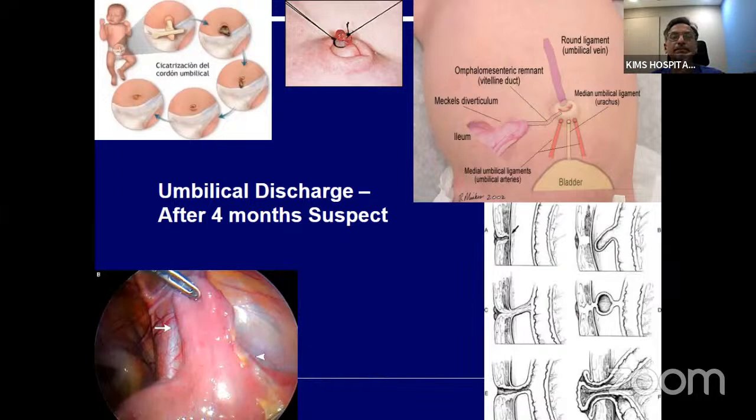But after 3 months of age, if it is still persisting, then it means some of the communications are still persisting, which is causing the discharge, pus or blood. It can be the one which is connected to the bladder, which is the patent urachus, or it can be the one which is connected to the small bowel, which is the patent vitello-intestinal duct. Whatever it is, we have to tackle these two conditions surgically.